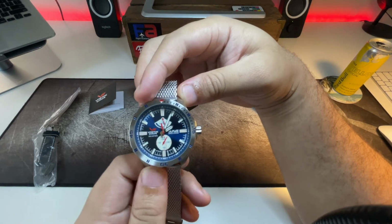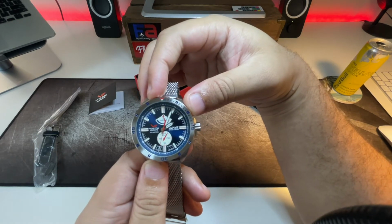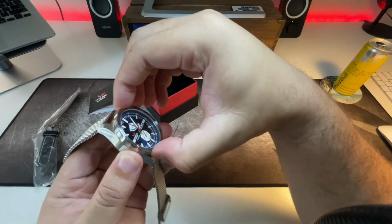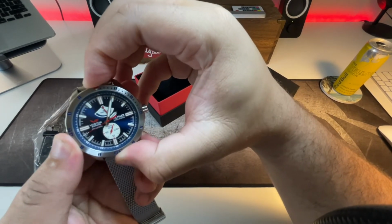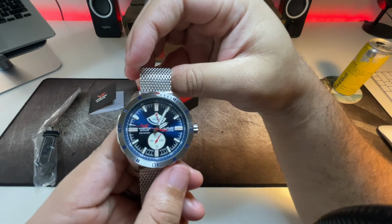I think it makes for a really nice statement piece because it's really big. And you'll see me pop it on the wrist here in a second. This is, of course, a rotating bezel. So this bezel does rotate here. 120 clicks, so as usual. Let's put that back. And it's really nice. I think this is really nice.